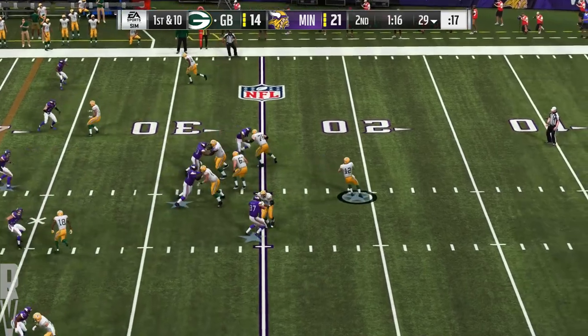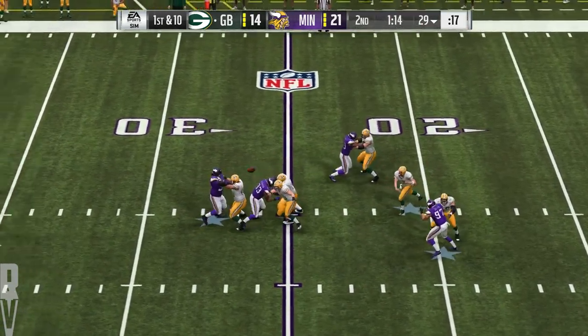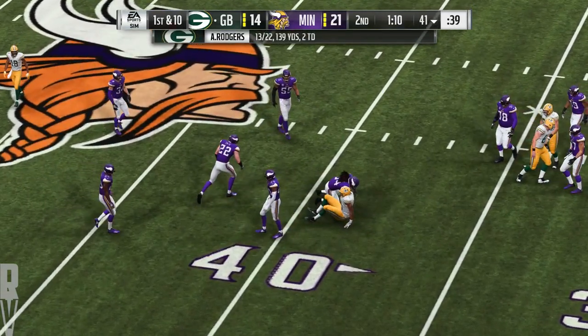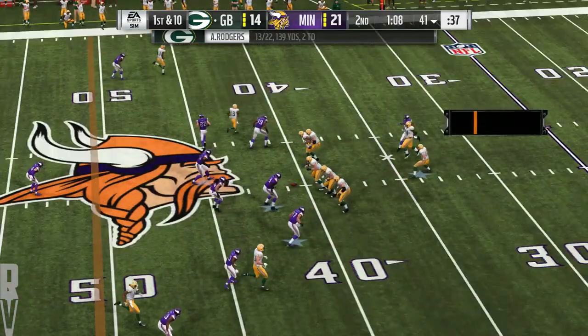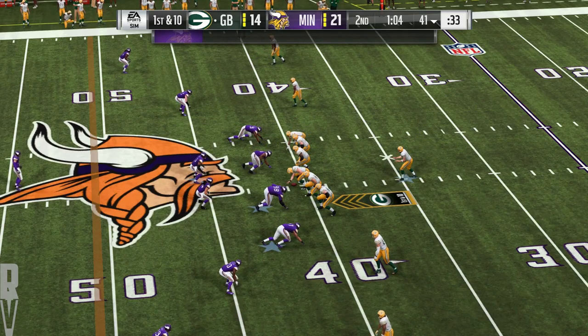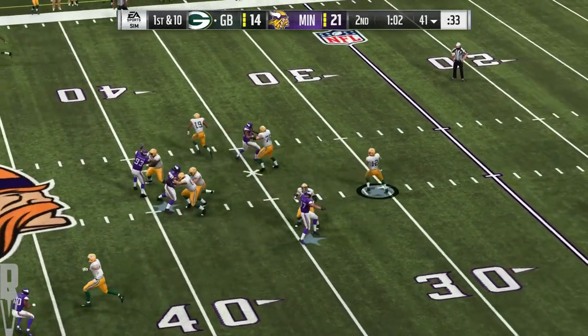You don't want to get behind the sticks because then the defense has the advantage. And that's hauled in by St. Brown over the middle. And they get him down, but not before he takes it across the 40-yard line. Right off the bat, it's a first down to start the drive, 12 yards.